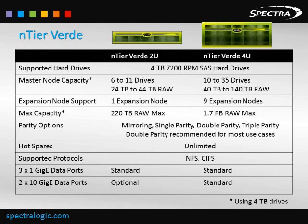With regard to data protection, there are a number of different options there, ranging from mirroring to single parity, double parity, and even triple parity. So we do provide the capability for users to protect their data to a very high degree with triple parity if they so choose. In most cases, we will recommend a double parity, which is fairly standard protection level, but some customers like the added reliability of data availability that they're going to get with triple parity.